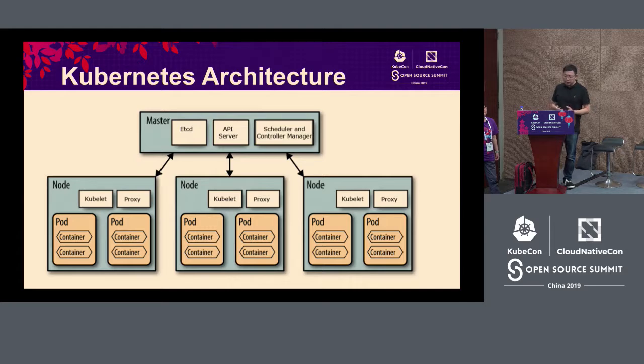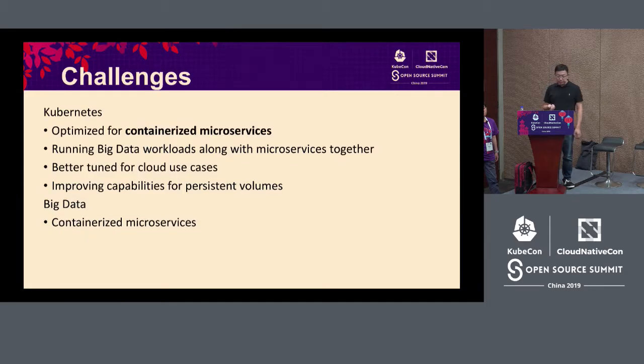And here is the whole framework. You can see that in the Kubernetes architecture, there's master and slave. At the master level, there's etcd, API server, and scheduler to control the resources. And there is also separation between different parts, and the parts can talk to each other. So this is the overall architecture.